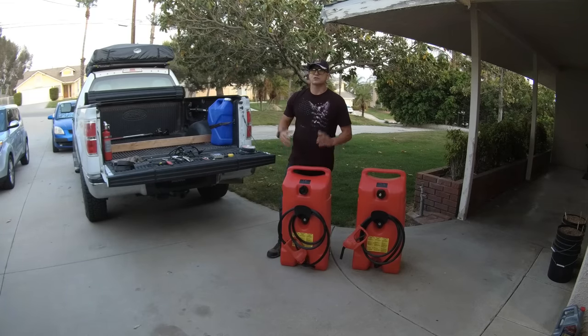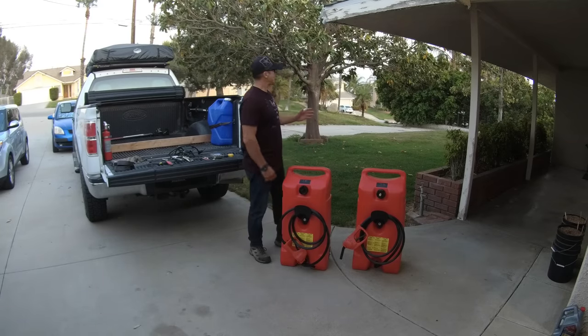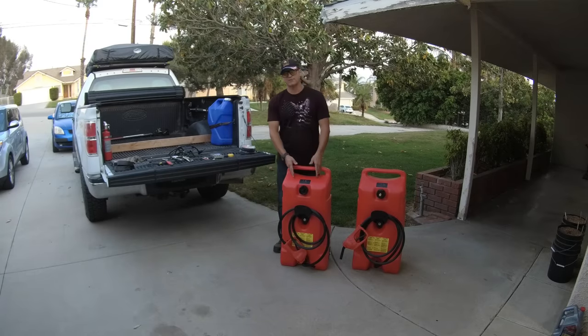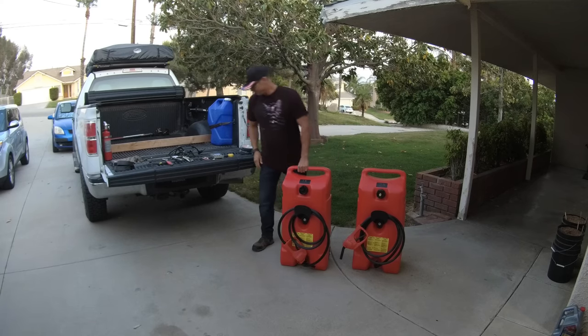E85 gas is not served everywhere. I found it at Shell gas stations, and there's only a few locations. I was fortunate enough to have a brand new Shell station just down the street by the freeway open up with E85. So instead of pulling around 5 gallon jugs, which will only get me so far, I decided to buy a 14 gallon tank.